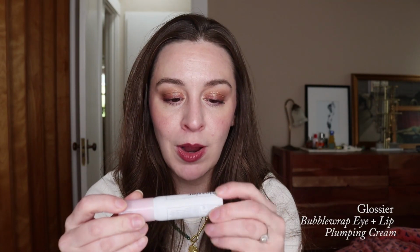Another Glossier product I went through is the Bubblewrap Eye Lip Plumping Cream. Actually, I didn't go all the way through this. I just didn't like it. It was just okay on the lips and okay on the eyes. Yeah, just fine. Not great. Didn't make my eyes react, didn't irritate anything, it just, yeah, meh. Meh product in my book.